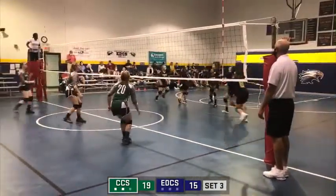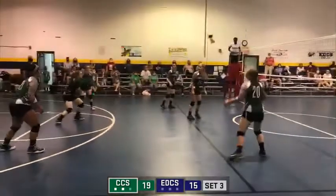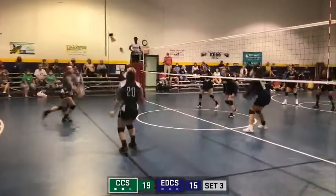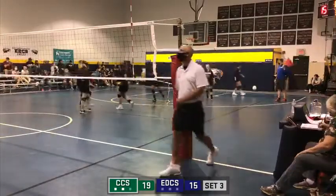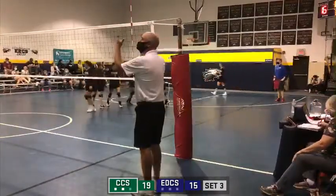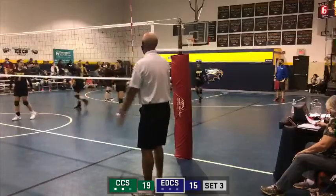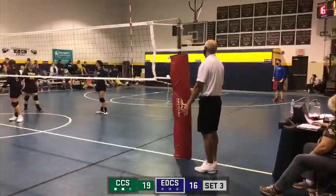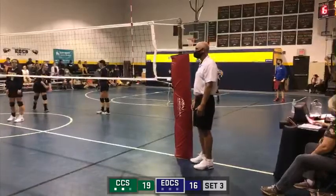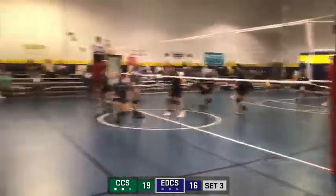Thought it might have been going out, but it probably would have hit the line. So East Dayton thought it was best to play it. Great serve set by Emma. Aaron hit it, but just sailed out of bounds. Another lead closing the gap. Only up by 3 now.